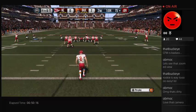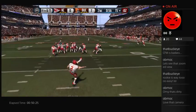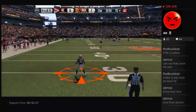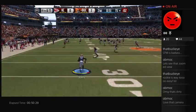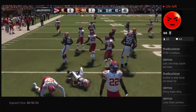The punter awaits the snap. He'll have a chance for a return. Breaks away. He stacked up at that point.